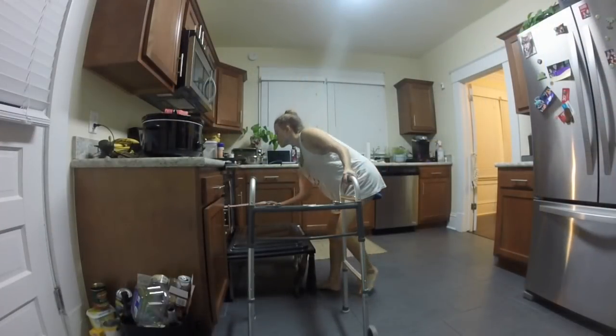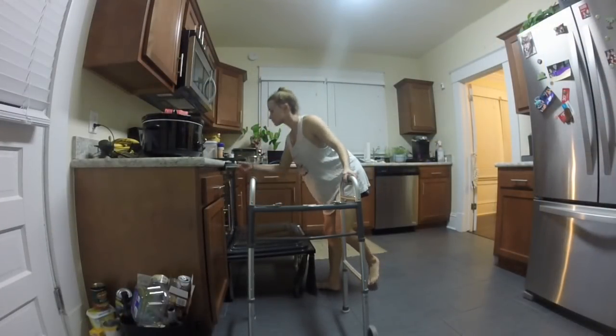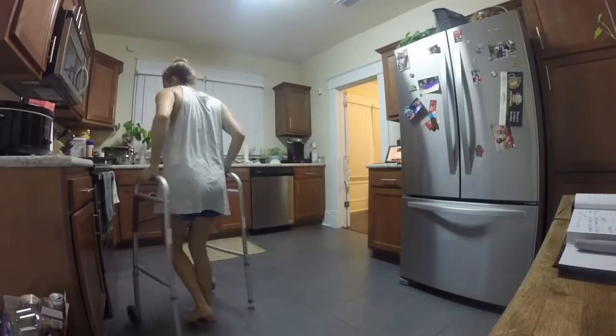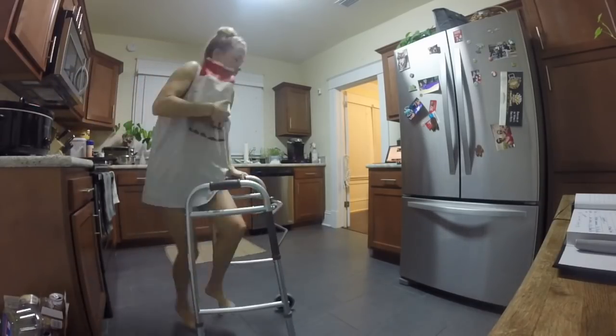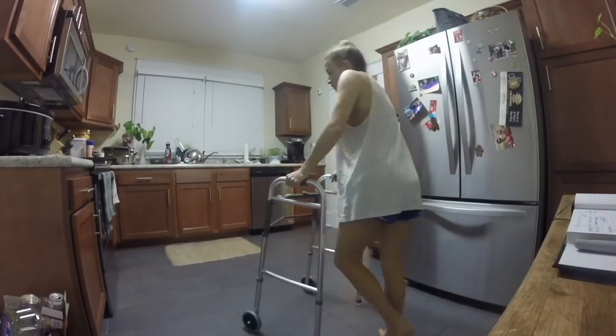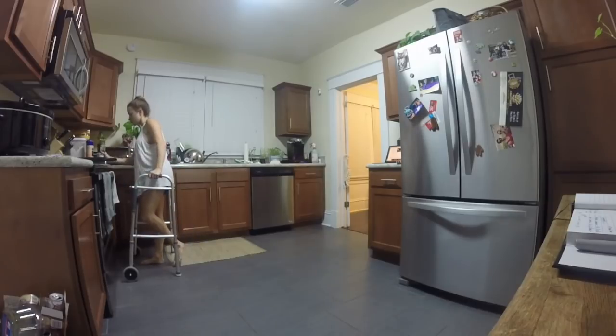Also, I'm really nervous to be opening the oven door. My balance is getting worse the longer I'm on my feet and I could easily fall. Having to take my time and being unable to move easily around my kitchen makes cooking inefficient and time-consuming, not to mention exhausting.